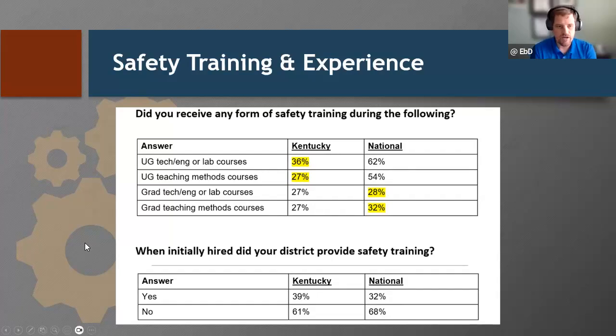So jumping back to some of the survey, just to get some feedback from teachers. Again, Kentucky versus national, but you can see we asked teachers, did you receive any form of safety training? When you were initially hired, did your district provide any training? And that one's sadly not where it needs to be, both at the Kentucky level and the national level. The vast majority, two-thirds, are saying that their district did not provide any safety training before just turning them loose into their lab or into their shop.